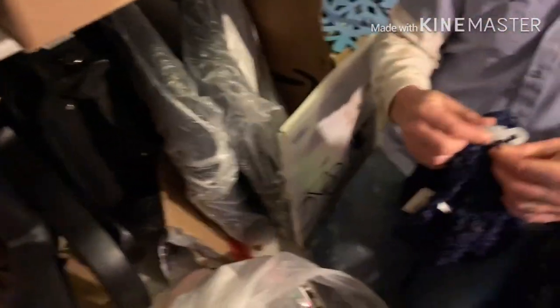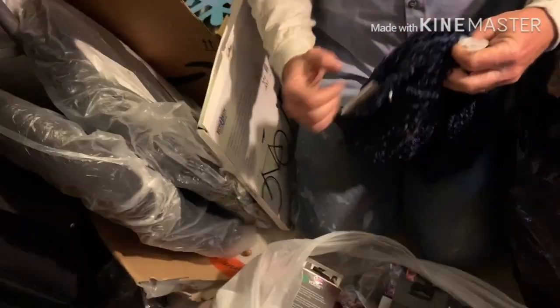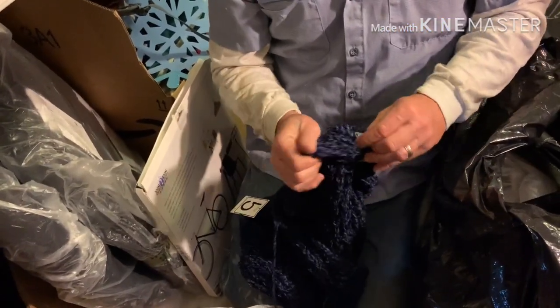A nice little doodad or shindig or what? Doodad. I can't get it open. This is for the necklace. Yeah, it's a shawl. This is a shawl. I can't get it open.